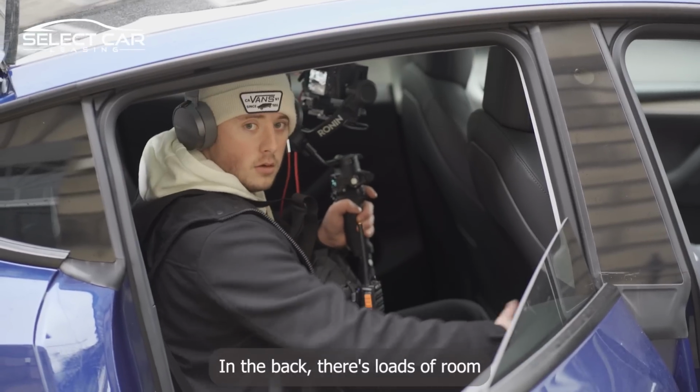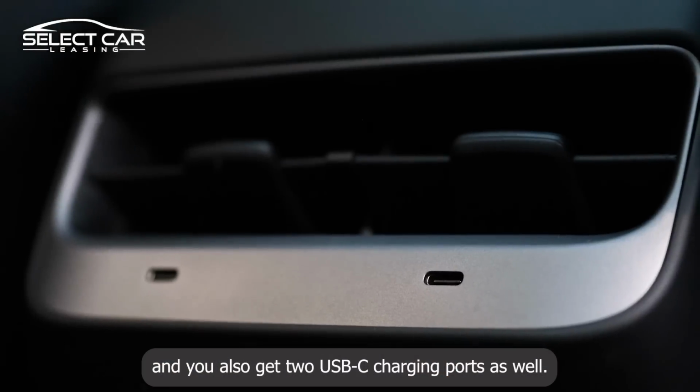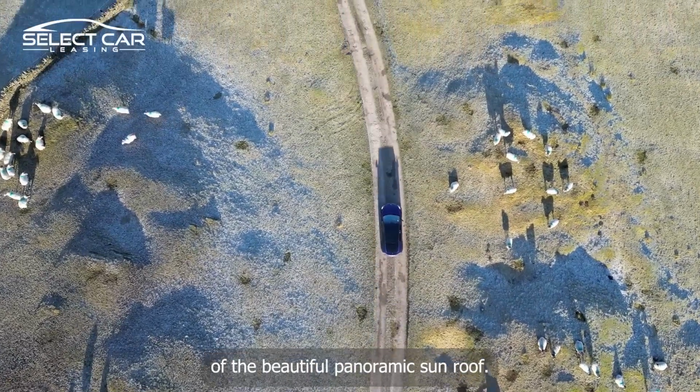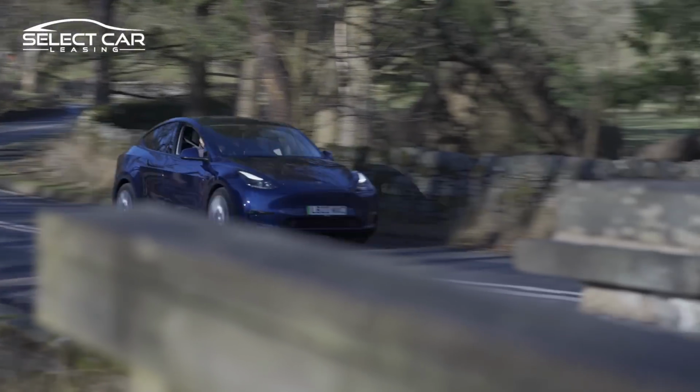In the back, there's loads of room and plenty of footroom, and you'll also get 2 USB-C charging ports as well. And while you're sat in the back, you also get the full benefit of the beautiful panoramic sunroof. And it's just won the Best in Class award for safety from NCAP.